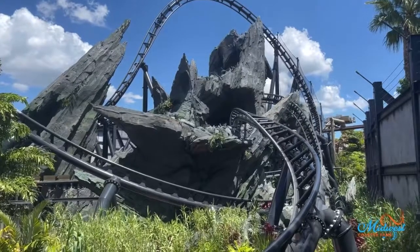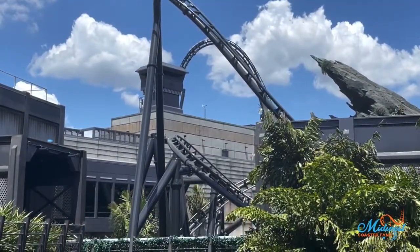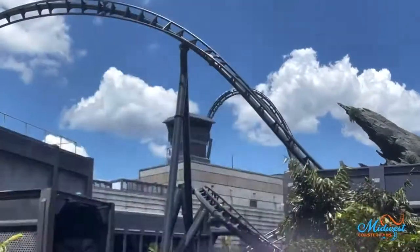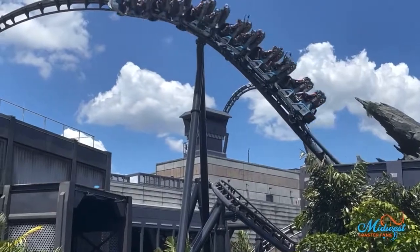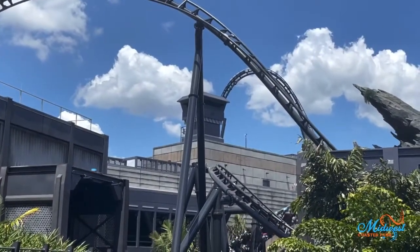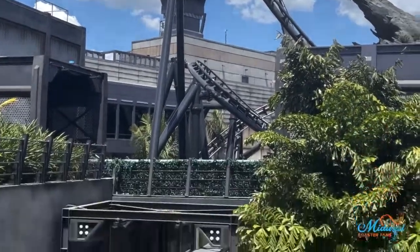They're Intamin Blitz trains, so the seats are actually very comfortable. It's a lap bar restraint system. And then from there, you're going to board. They're going to check your restraints, and then off you're going to go. And then you're going to sit in a little area and wait for the launch. So you're going to go forward, and then it's going to take you backwards.